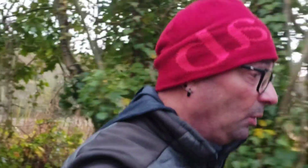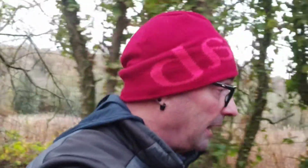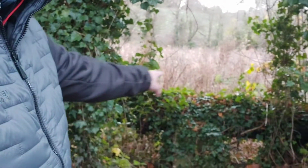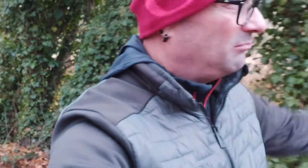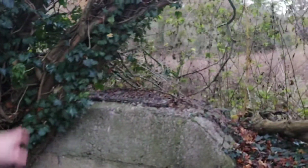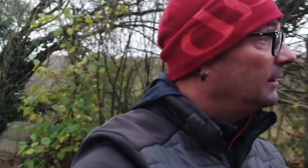I've seen nothing else that could say it was a little railway or anything, but I presume it being an old pulled one, there'll not be a great deal left. There's a massive black pipe that runs all the way through. Massive. Well, the pipe's not, but the length of it is. No, it's just a drain, Dad. It's just like a drainage thing. Thought it might have been something.